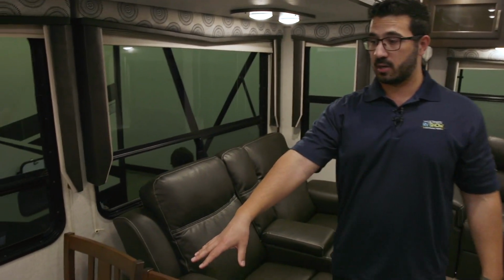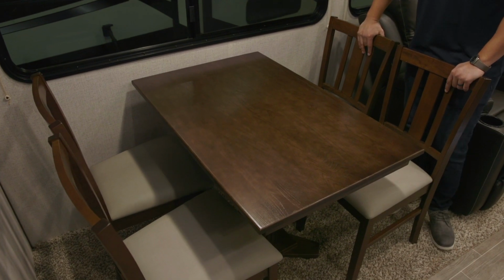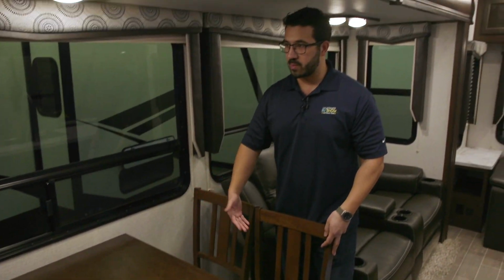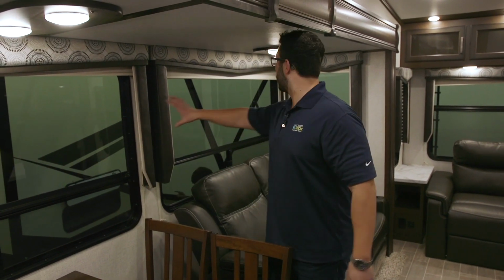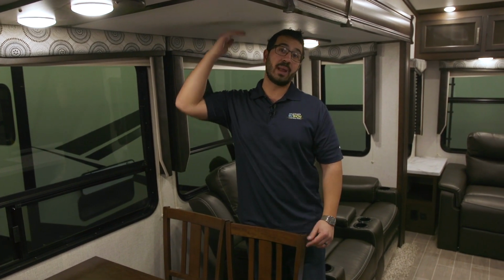Also in this slide is our freestanding table and chairs right here. You need a place to sit down and have meals together, and this is the place that will allow you to do that. So you can have 2 people here, 4 people here. It's able to accommodate that. Big windows all the way around. And look, folks, at 6 foot tall, I can still stand in this slide. I can fully stand up here. I'm not hitting my head. So that is, again, another advantage.